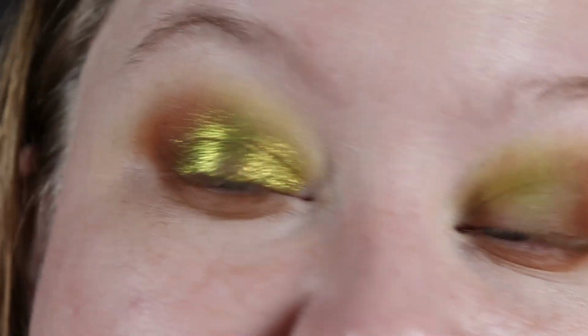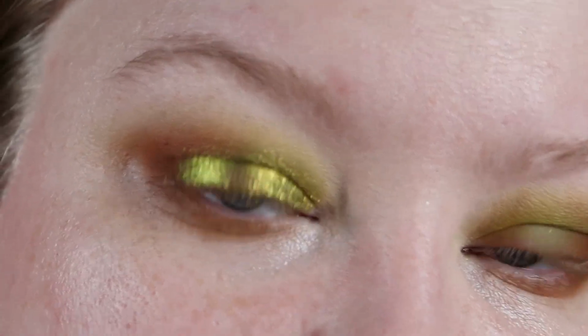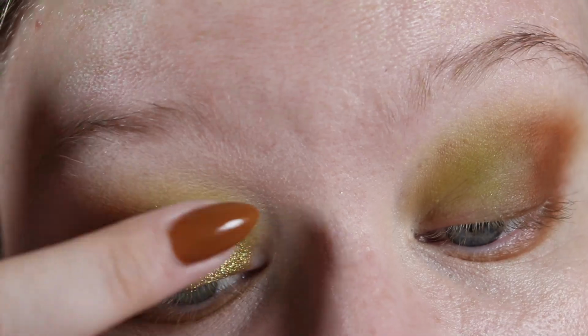Wow, this is maybe my favorite shade of the palette. But I also love the shimmer that I used yesterday, the dark one called Boggy. I think that one was really pretty too.